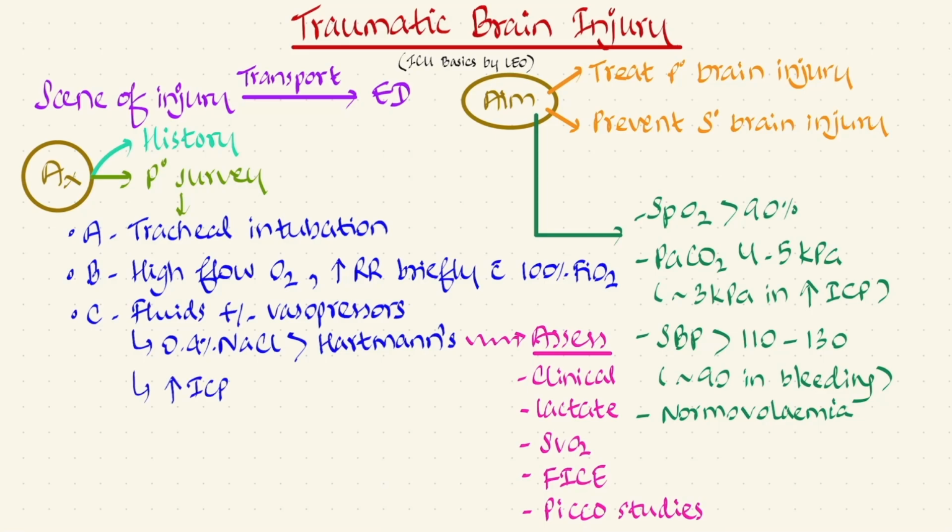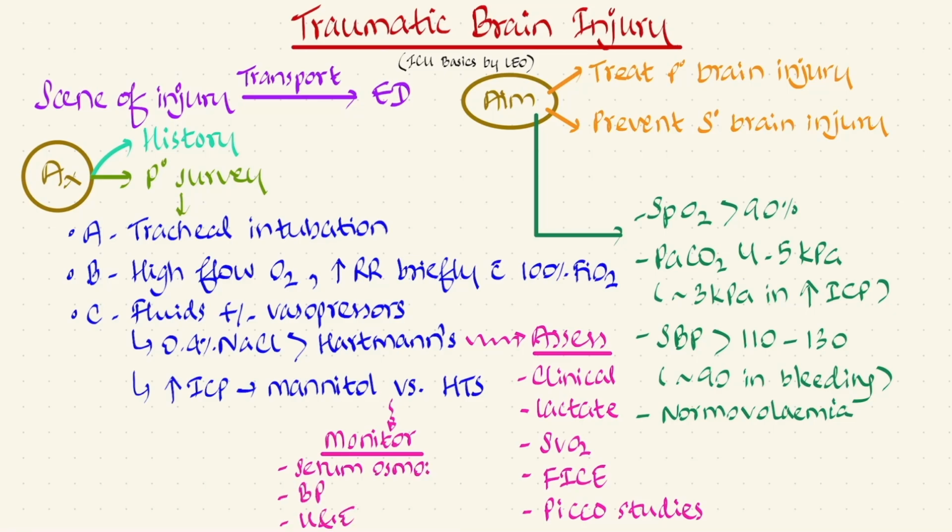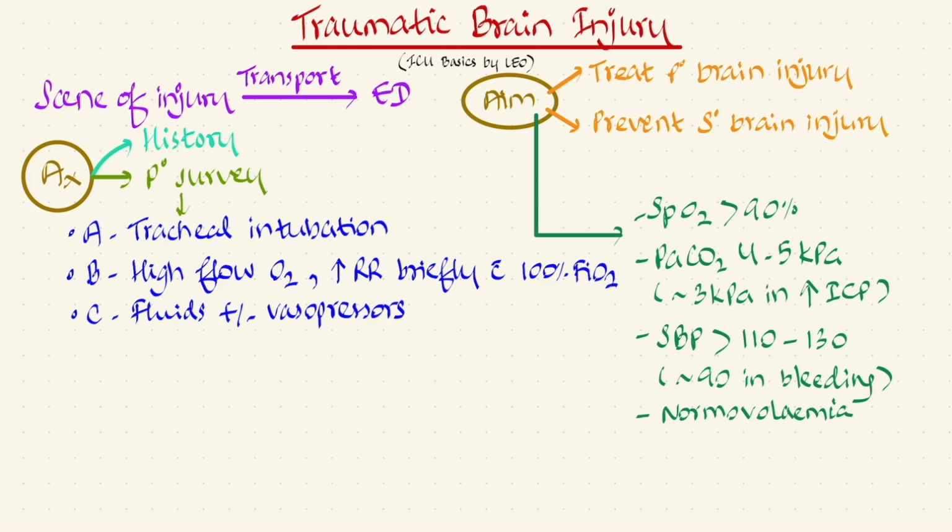If increased ICP more than 20 mmHg is a concern, we should consider using mannitol or hypertonic saline according to local protocols. Generally, mannitol is a potent diuretic, hence in patients with hypovolemia or hypotension, hypertonic saline may be a better option. During osmotherapy, serum osmolarity, blood pressure, and electrolytes must be monitored closely. While we are stabilizing the patient's cardiopulmonary status, we should keep reassessing their neurology and response to the treatment. Moreover, we need to ensure the blood sugar level is within normal range.